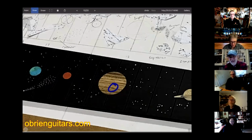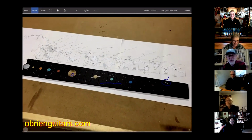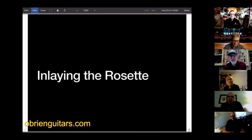Greg, how come you didn't put the Hale-Bopp comet that smashed into Jupiter? I only had so much room. But I did include Pluto. Yep. The pseudo planet. That's right.